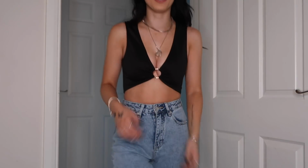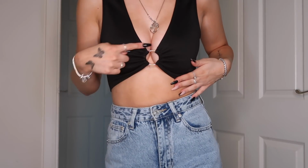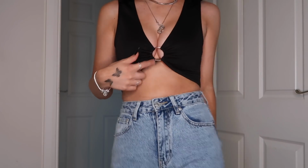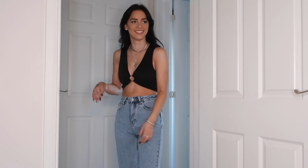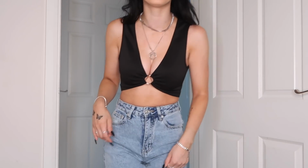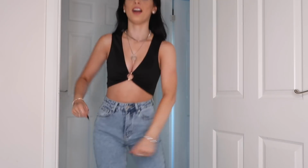This is a really booby top, isn't it? Boobies, chesticles out, on show. It's actually holding my boobs up, though. I wish my boobs sat up this nicely. As I was saying, you can see the gold ring now. Little gold detail. So cute. I just love the shape of it. It's a really cute shape. I want to wear this with a little white skirt. I should have got a little white skirt. Maybe I'll have a look for one.